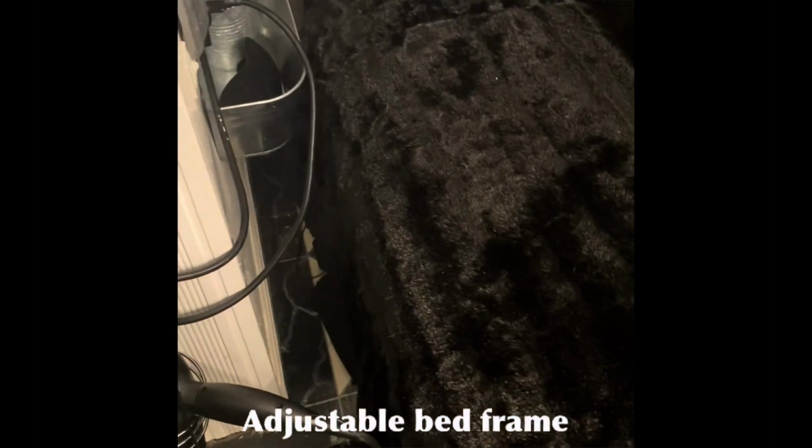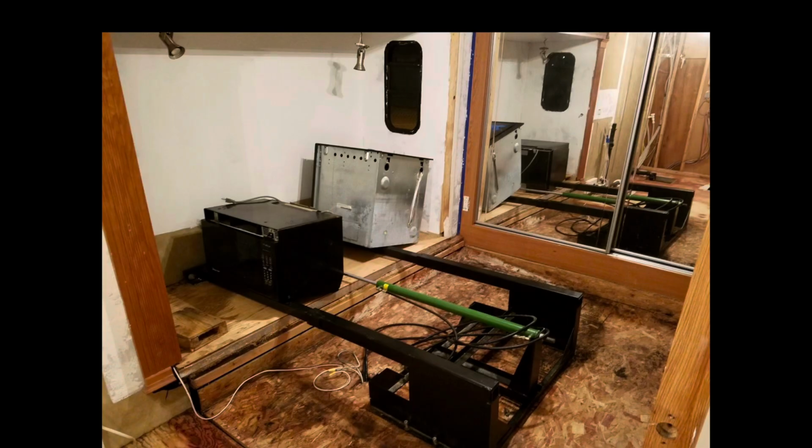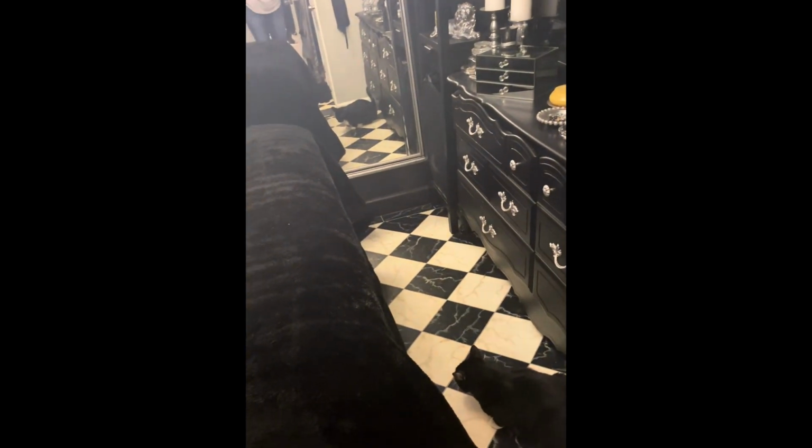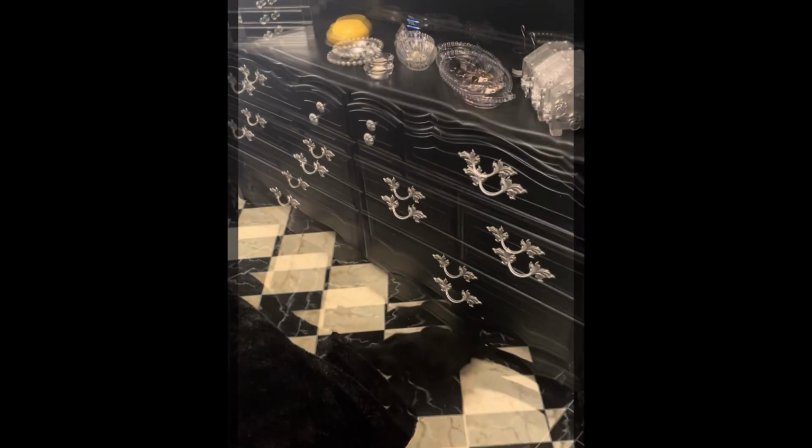So my bed is really cool because it's electric. So the head comes up, the foot comes up. The only bad thing about that is that it's a queen size bed, and what was in here before was a full size bed. And so if I was to ever move, if I were to slide this slide in, it would hit that dresser. So what I have to do is take out some drawers because the handles hit. So, you know, the moving process is a little time consuming, but it works.